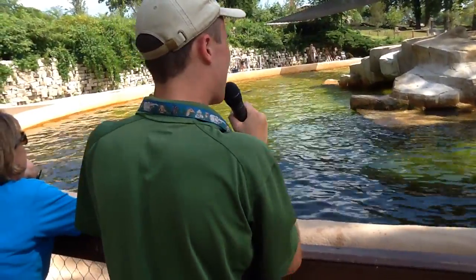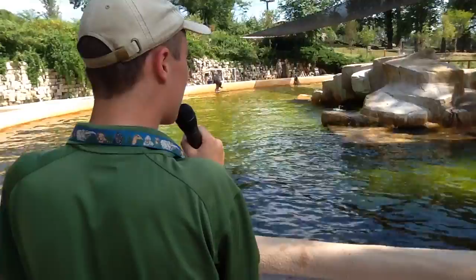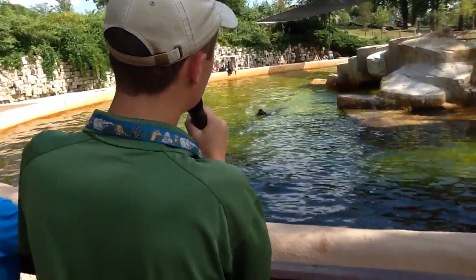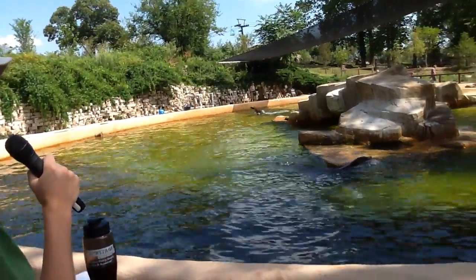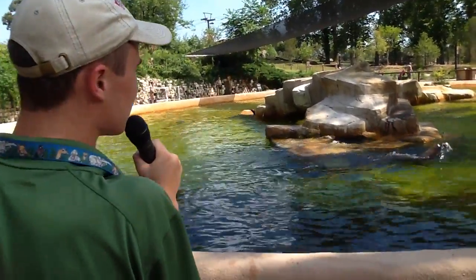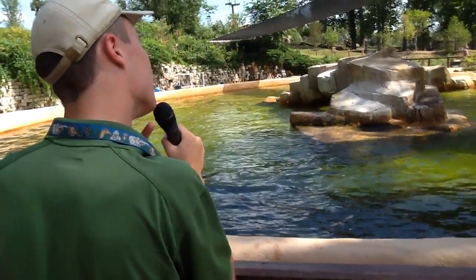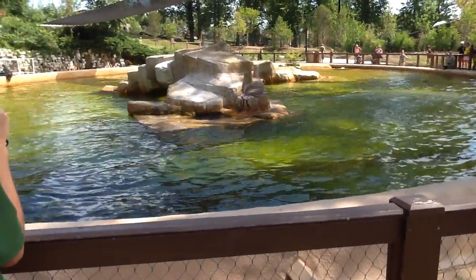Now, our male Chino actually has a very interesting backstory. As a younger sea lion, he is actually from the wild, which is why we don't know exactly how old he is. As a younger sea lion, he got his head stuck in a nasty fishing accident, which left him with this large amount of scarring. You can still see the scars on the side of his face, from one side of his cheek to the underside of his face to the other side of his cheek, even here today.